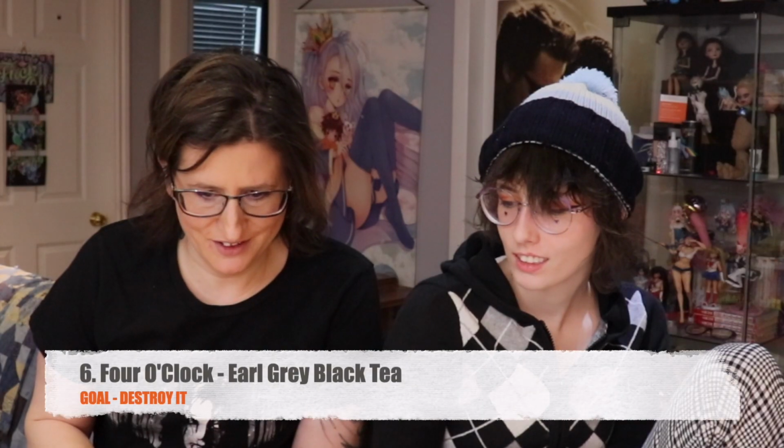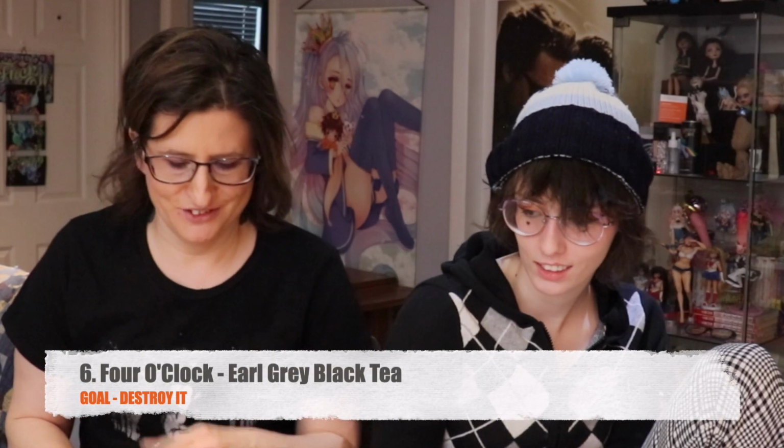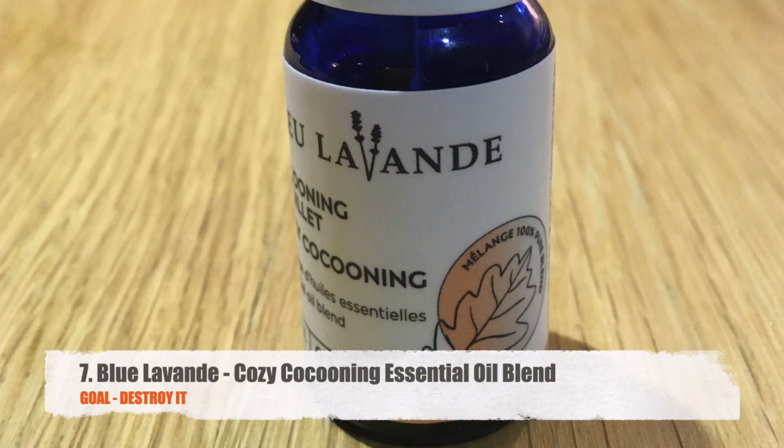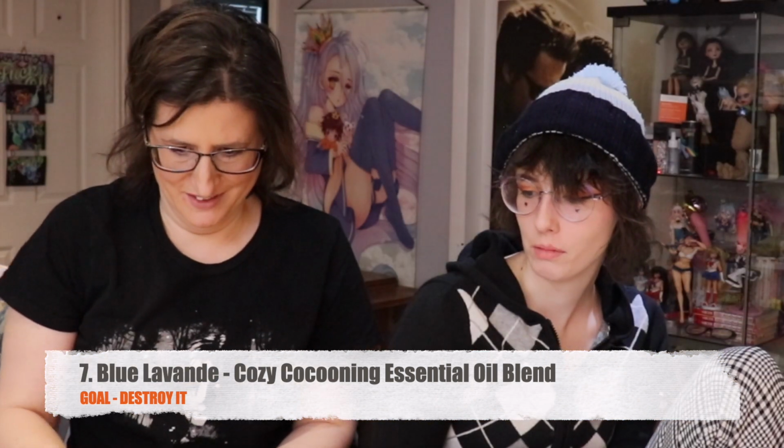153. 4 o'clock Tea Earl Grey. Why does she get tea? I had food on mine, too. I did not get food. That'd be easy. Unopened Earl Grey tea. So I'm gonna finish that. 168. Oh, Cozy Cocoon Essential Oil. I'll have to use that and make shit with it. That sucks to be you. I know, that's gonna be a pain in the ass.